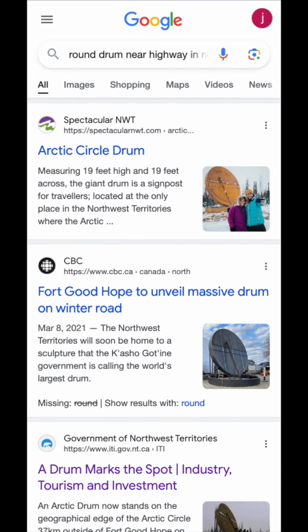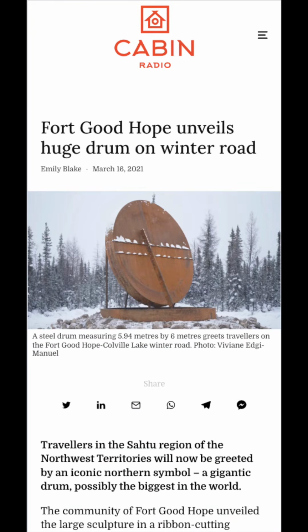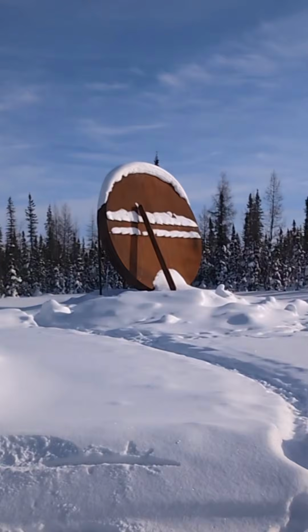The one that Chad used to find this right away using Google Lens. Bruh, stop. Like I said, this looked kind of like a drum to me. So I just searched for like round drum near highway in Northwest Territories. And I got all sorts of results immediately that looked right. I learned that this sculpture, which is in fact a drum, was installed just a few years ago, 37 kilometers outside of Fort Good Hope on the winter road to Colville Lake. This sculpture marks the geographical edge of the Arctic Circle. And as I looked through the articles that I found, it was clear that this image matches our video exactly.